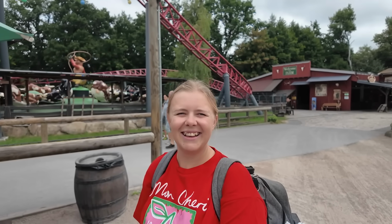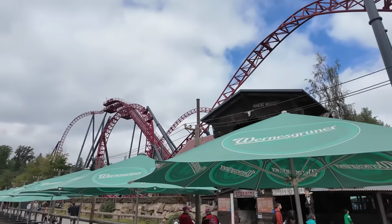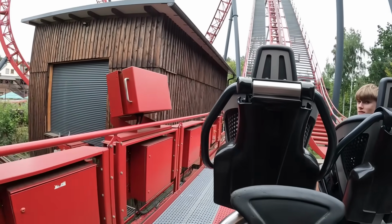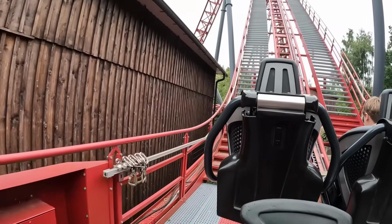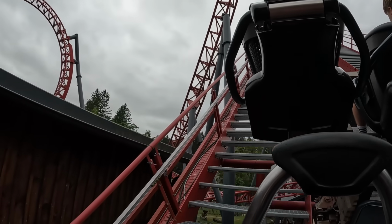Well, I'm going to go and jump on the back now and give it another go. May as well while it's so quiet. And then of course we'll head to the GCI. Oh, I do love it when you can just walk on rides like this. Straight round then for a back row ride now. Let's see what this is like. I tell you what, I loved the first drop on this.